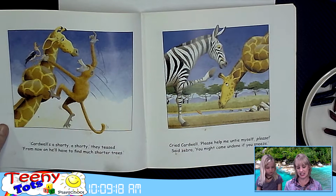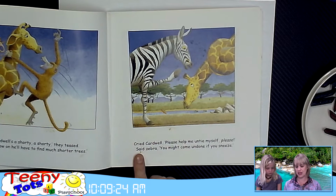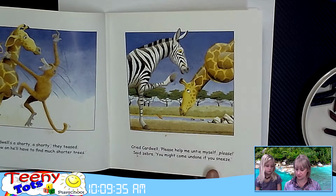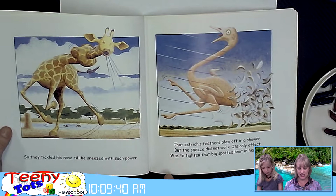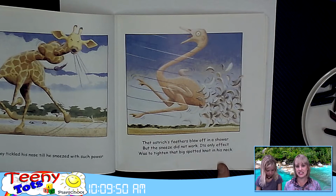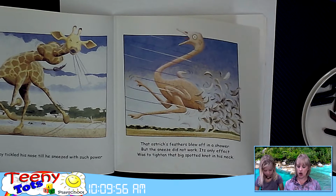Cried Cardwell, "Please help me untie myself." "Please," said Zebra, "you might come undone if you sneeze. Do you think you will? Let's see." So they tickled his nose till he sneezed with such power. What did they use? A feather. That ostrich's feathers blew off in a shower. My goodness, that was a big sneeze. But the sneeze did not work. Its only effect was to tighten that big spotted knot in his neck.